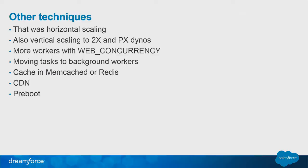So with pre-boot, when you deploy a new version of your code, instead of immediately shutting down the old ones, we just spin up 20 new dynos running your code and wait around for 2 or 3 minutes to make sure that those are up and running and ready to serve requests. And only then do we start sending traffic to them and winding down the old dynos, which is super cool and something that'd be way harder if you're managing your own infrastructure.